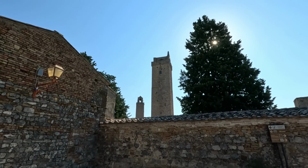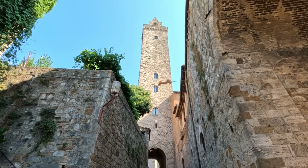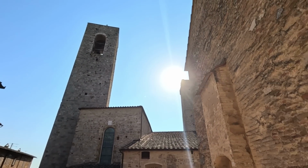Now, San Gimignano is known for its many towers. Back in the 12th and 13th century, the most affluent families built these towers. Whoever had the biggest was the best, right? Well, most of those are gone. Now, there's still 13 left.